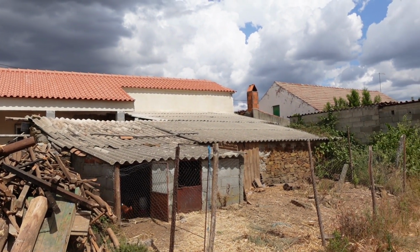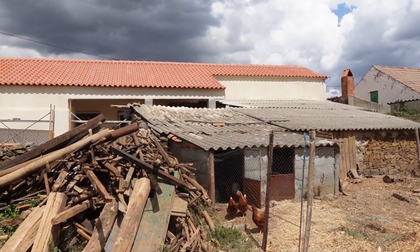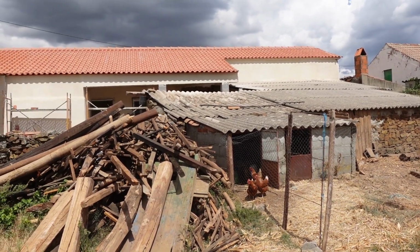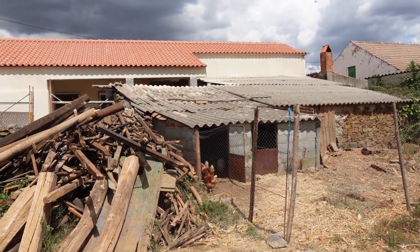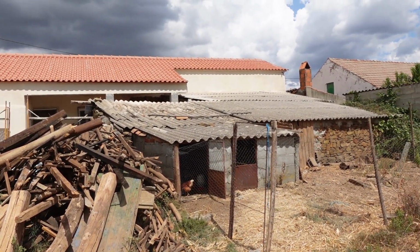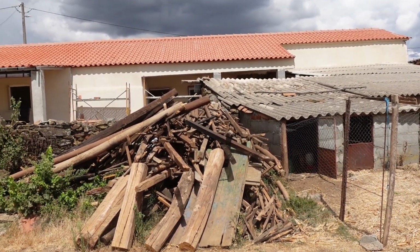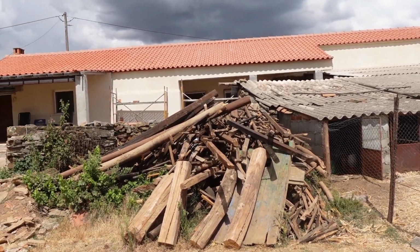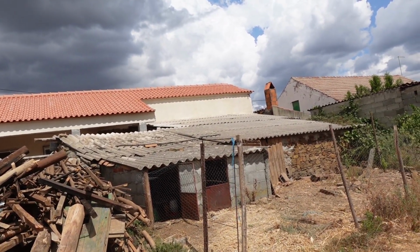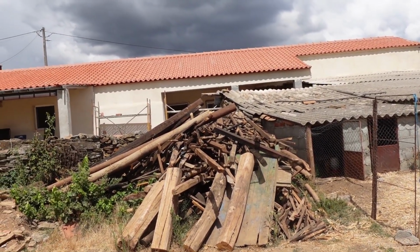So just a quick look from here to see how it's going. We quite like the colour that the render comes out to, so we're just going to see how that settles once it's fully dried, because you can see there is a couple of different shades in it, probably different bag mixes and things like that. But we're hoping just to keep that and water seal it rather than paint it, but again we'll see how that goes.